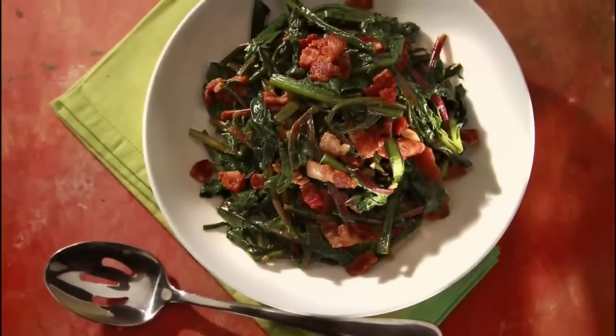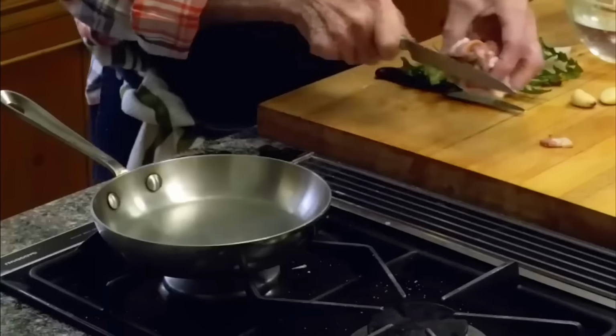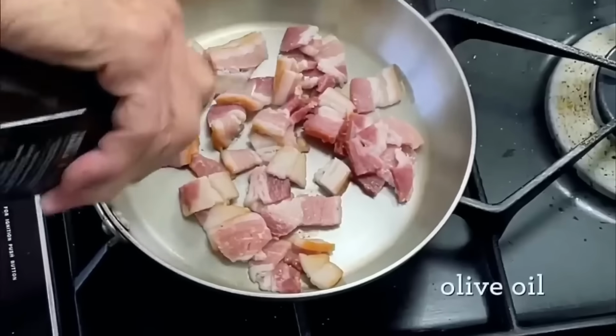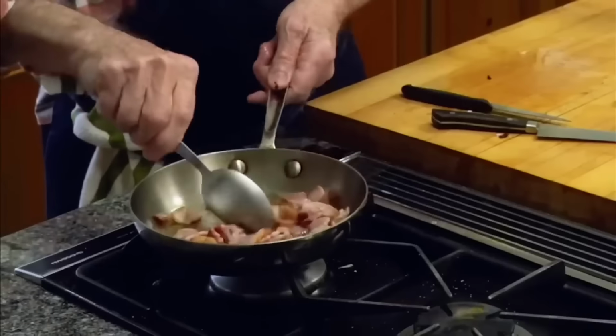Who would have thought that weeds could be a meal? Well, during the Great Depression, dandelion greens were a common sight on dinner tables. This vitamin-packed ingredient was foraged by Italian immigrant women in New York City. These bitter, leafy greens were rich in vitamins and minerals, making them a nutritious addition to any meal.